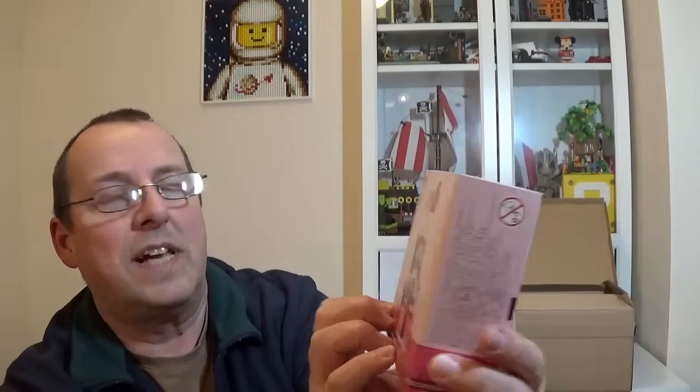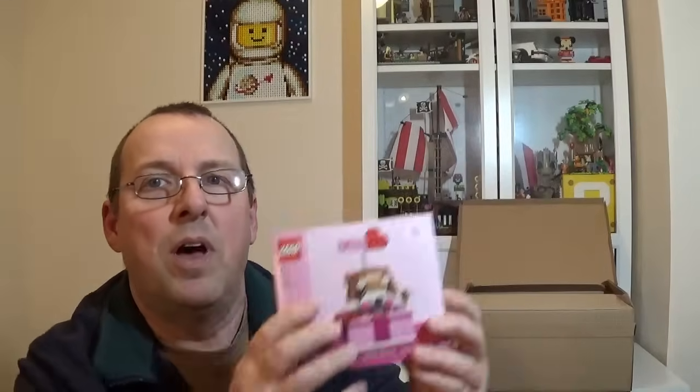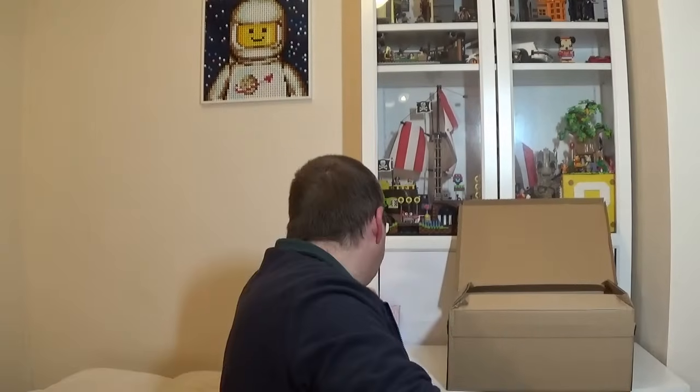It's 40679 is the set number. It's the Love gift box. It's nothing too special. It's quite cute. We've got a couple of printed tiles on there. I picked one of these up from the Lego store recently in Southampton, which was good.